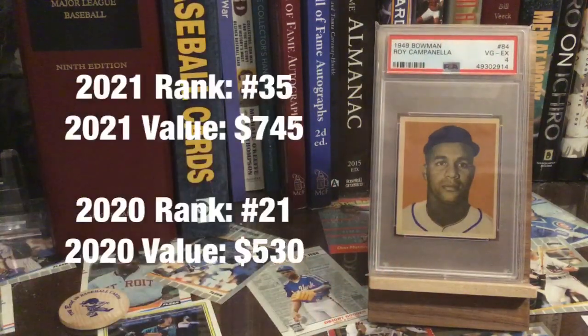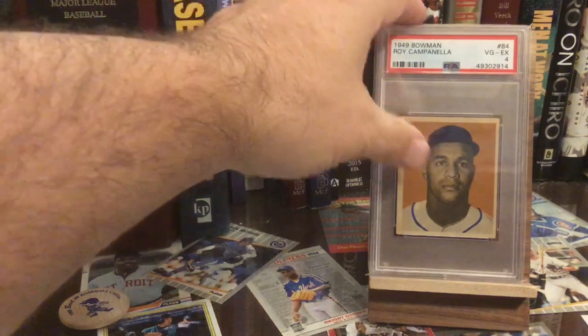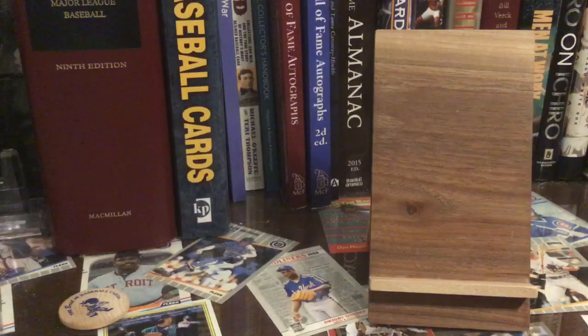The Roy Campanella rookie, 49 Bowman, PSA 4. This was a Dallas Card Show pickup, last October, I think. So I've had it a little over a year. So glad I got this card when I did. It's definitely worth more than what I paid for it, not significantly more, but I'm just glad I got it when I did. One of those great cards, great catcher, great player.